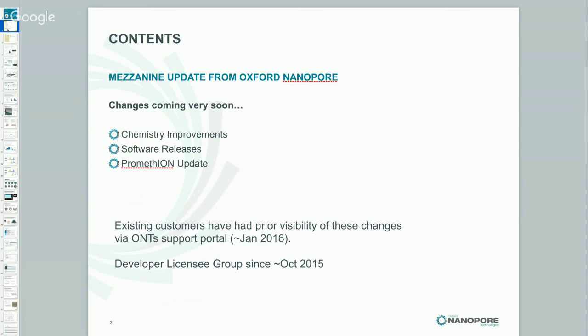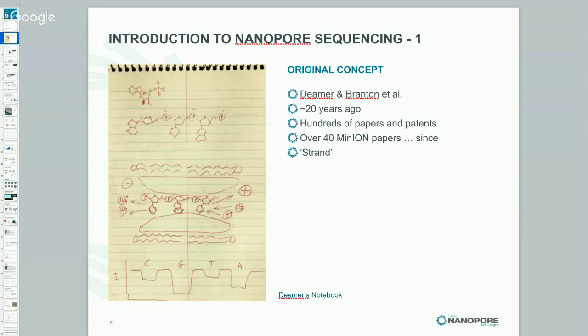Here it is. So first of all, let's just recap what Nanopore sequencing is. Again, I'm pitching this talk at existing customers, people on the Promethean waiting list, and people thinking about becoming customers. So Nanopore sequencing is an old idea, going back at least 20 years. I'm not quite sure what the exact date is. And there's been an awful lot of background academic work on it over the past 20 years or so. Obviously, Nanopore has done a huge amount of work making a commercially viable product over the past 8 years or so. And since we launched MinION about a year ago, perhaps a little bit longer, there have been 40 papers.